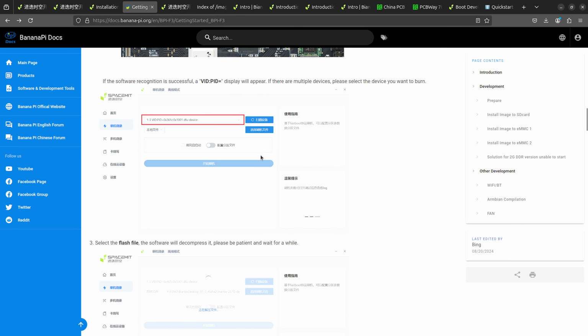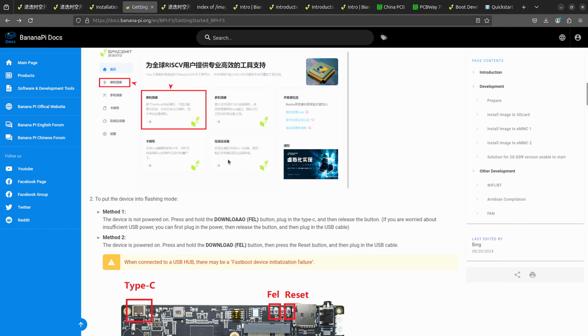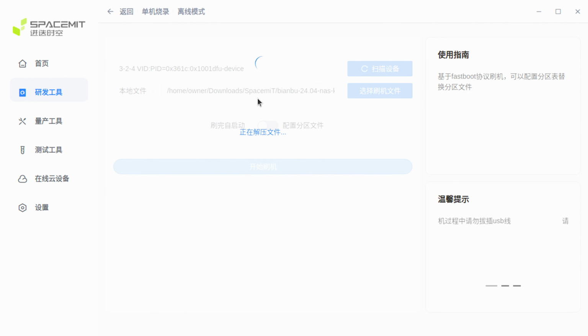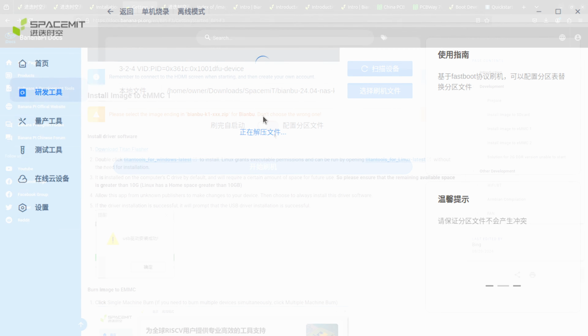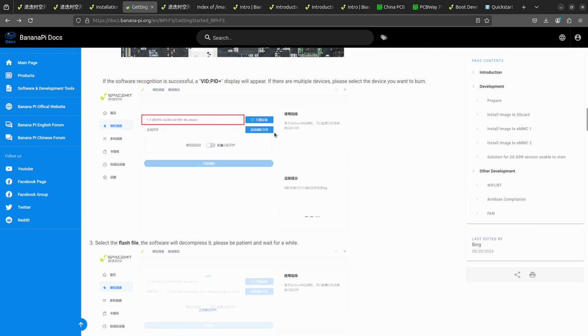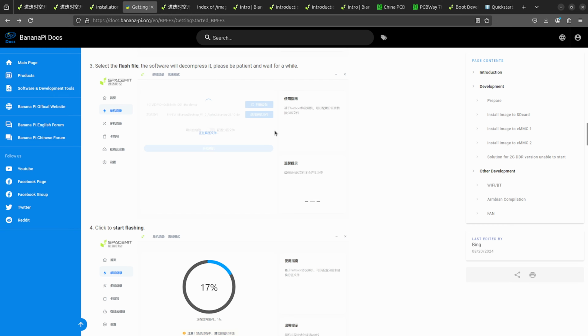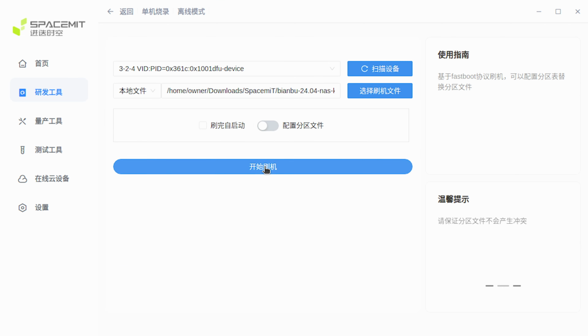Yeah, the Banana Pi or BPI documentation has the links if you need it to the Titan Tools Linux. It's doing something. Don't know what that is. Oh, it's decompressing it and then we hit go. There we go.